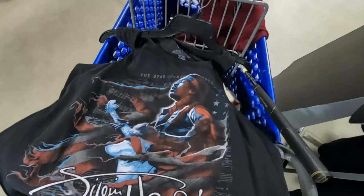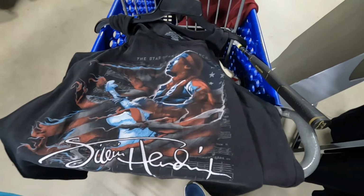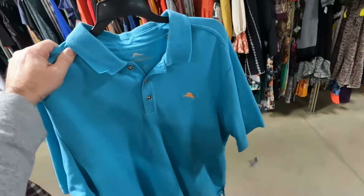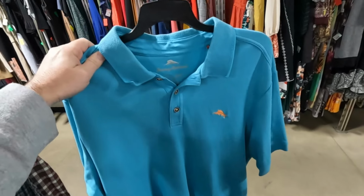I think I'll take a chance on this Liquid Blue Jimi Hendrix tank top. It's half price at $4, so it's only $2. It's worth about $10, maybe $12. And then, of course, I find something for myself, a nice Tommy Bahama. That'll be good at the beach.